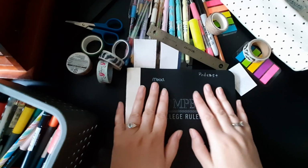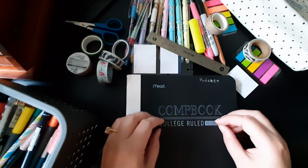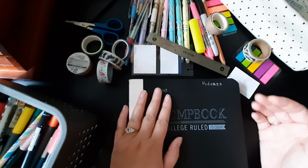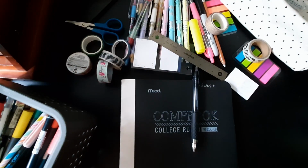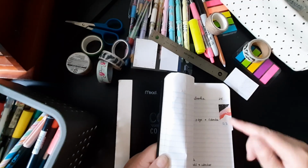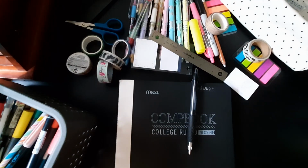Next up, we have my podcast planning notebook. This is usually where my first draft of my scripts go. This one's pretty basic. It really just needs a black pen. The other thing that it needs is stickers, because I use the stickers to make it easier to find what I'm looking for.